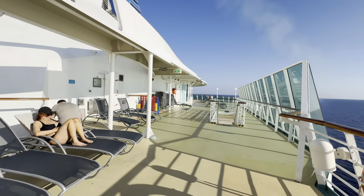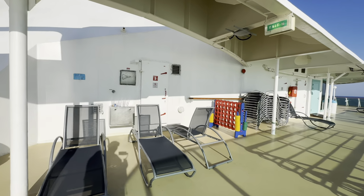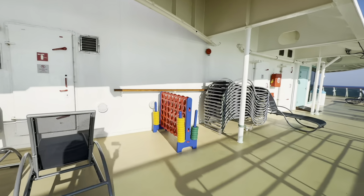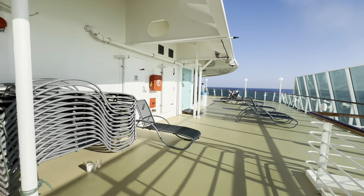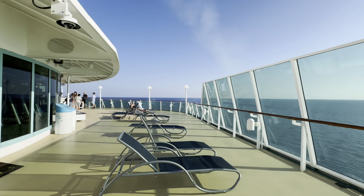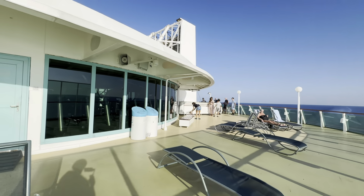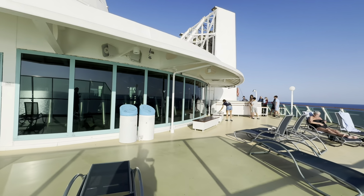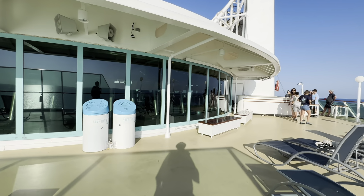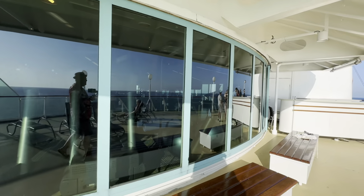So, again, the more people here, they've got their own space, 2 people, nobody near them. Even with having some of the games they've got outside, they were completely secluded. So if you are looking for a ship where you can meet people, this is a great ship. If you are looking for a place to have some quiet alone time, whether by yourself or with your significant other, this is still a great ship for that.